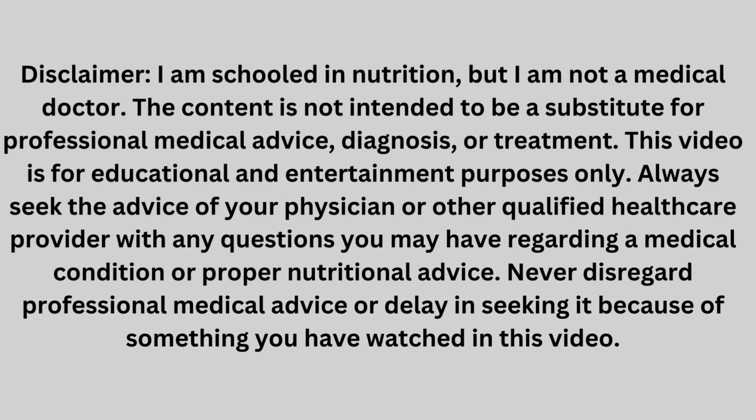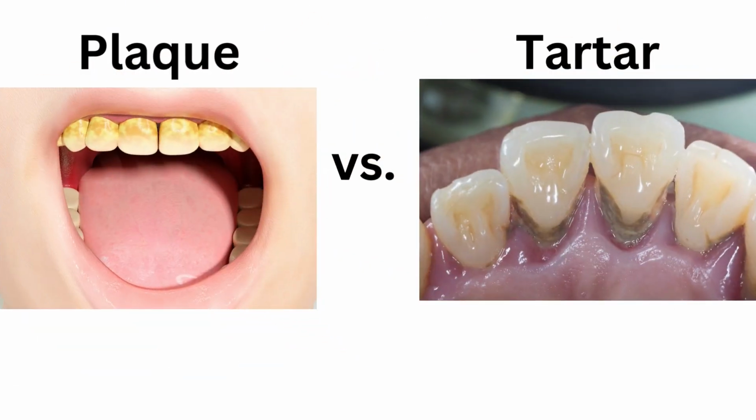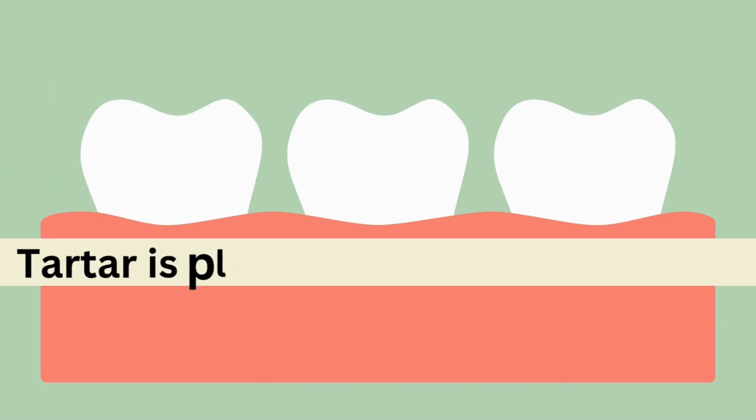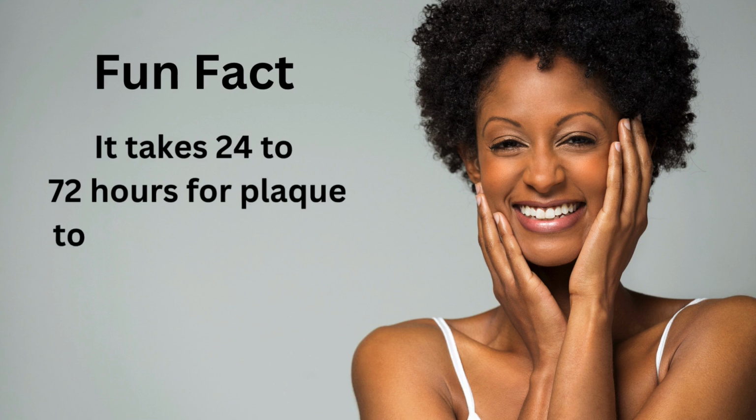So first, what is the difference between plaque and tartar? Both are buildup on the teeth. The difference is that tartar is a calcified, hardened version of the plaque. So they're both the same thing, but at a different stage. And it roughly takes about 24 to 72 hours for that plaque to harden into tartar.